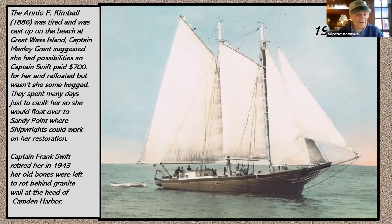They refloated her by caulking her up and fussing over her for a long time on the beach there until they finally got her to float. And wasn't she some old hog? When a vessel gets hogged, their stern settles down. You can see in the picture here, she's got a reverse shear. Her yawl boat, they got it up on the davits, it just barely clears the water. The stern end of the yawl boat must have been dragging. Of course, it's deeper in the stern end of it.